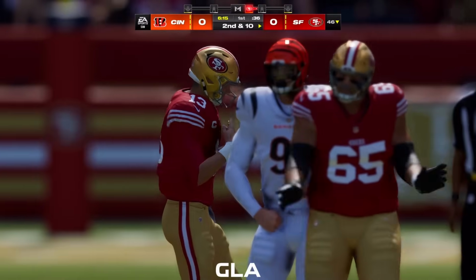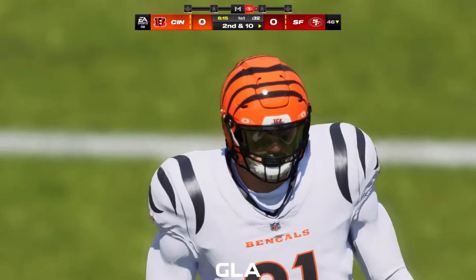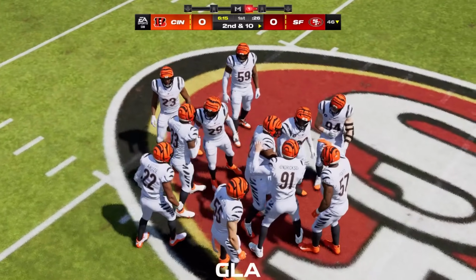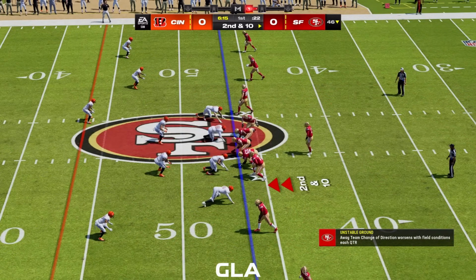And now a throw on first down there, but it's incomplete. Great coverage there all around. Really didn't have many options to throw the football. Very little chance that one was going to be completed. Every receiver was locked up. After the incomplete pass, here now is second and 10.